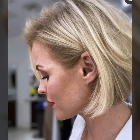These are all my favorite collections you will see. Modern, beautiful bob with bangs haircut ideas.